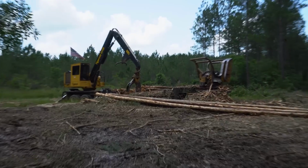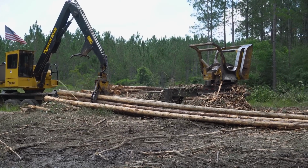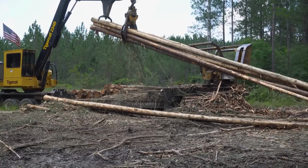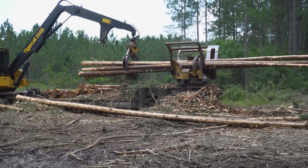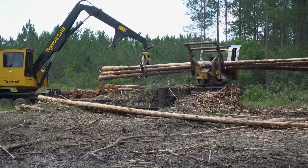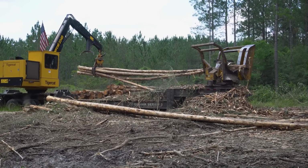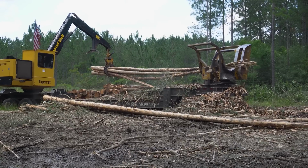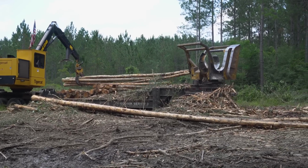Mickey's going to start delimbing here. We'll stand here and watch him delimb this couple of buckets. Show y'all what I was talking about. He's going to pull it up. He actually went ahead and knocked that one limb off and bob the tops, stick it in the pile.